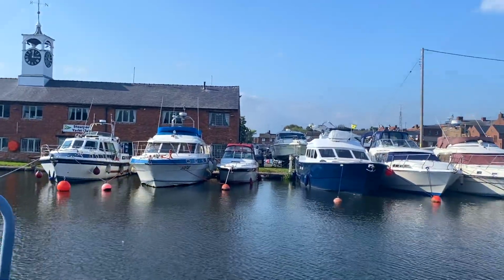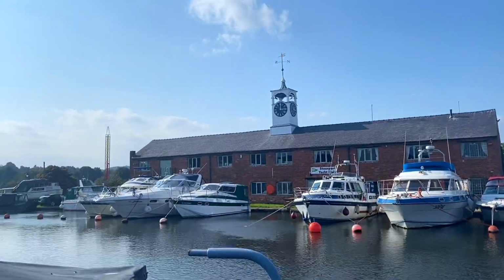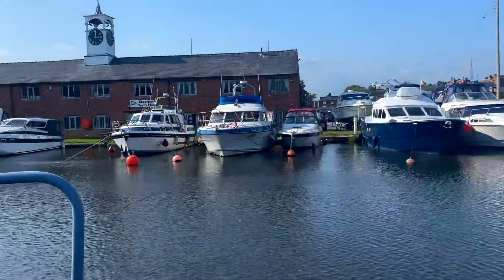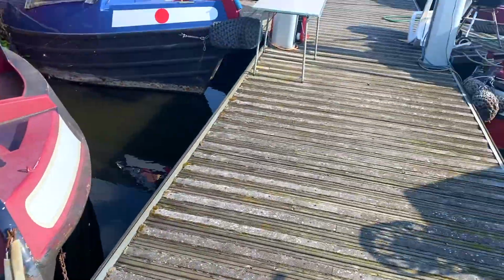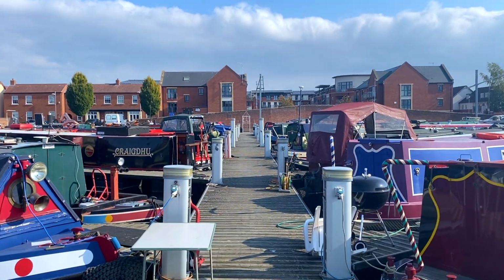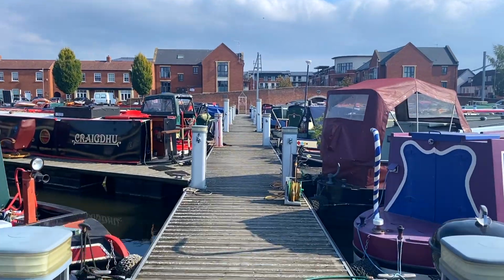As the basin here is a lot deeper than the normal canals and leads to the River Severn through the locks here, some larger boats are able to get through and moor themselves in the basin. So there we have it, a tour of the pontoon. I hope you enjoyed. Let's get back to the boat and I'll tell you more about why we decided to move here.